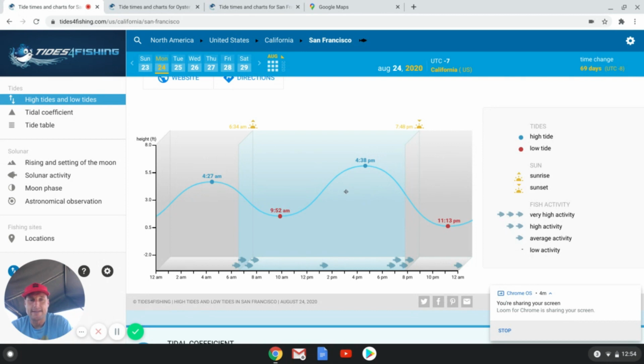The next part of that tide that should be pretty good is right before that high tide at 4:38. So maybe an hour and a half before that should also be a good time to catch fish. And then if you're still in the water that late in the day, that outgoing tide, that first hour and a half, 2 hours of that outgoing tide should be pretty good. The water on a day like today, if the wind isn't up, should have good clarity. So I like a day like today to target for going out there.